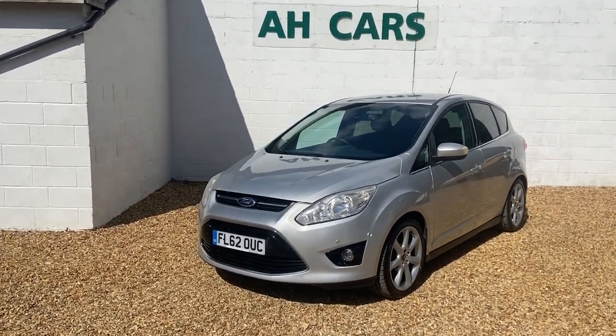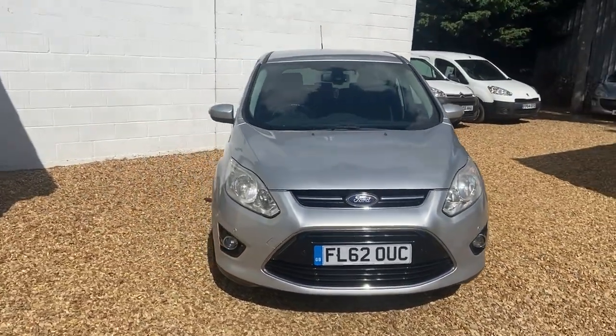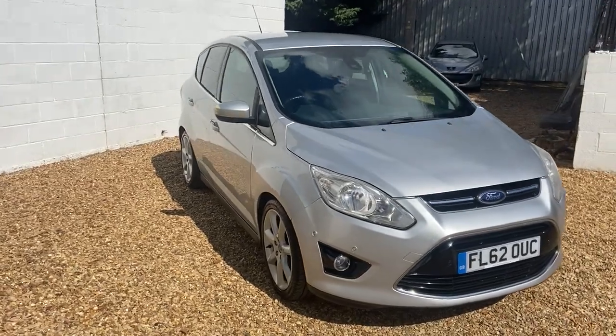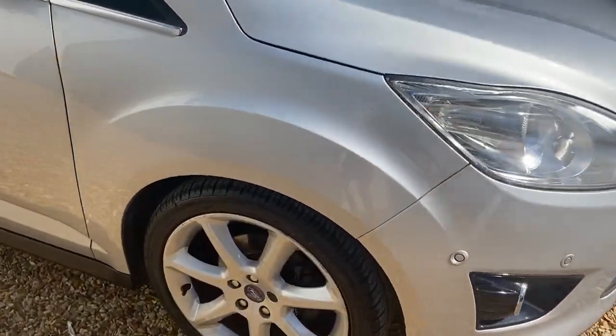Bodywork all in good order, 1 or 2 little marks for a 10-year-old car. 81,000 miles on the clock. Good spec, things like front parking sensors, front fogs, rear parking sensors, and nice alloy wheels that are very, very clean.